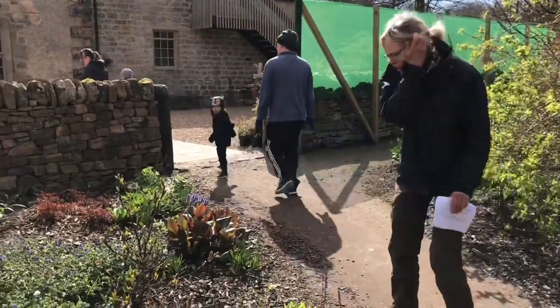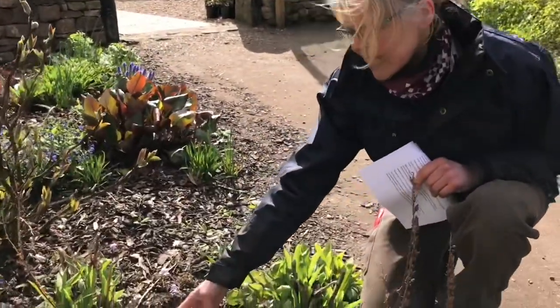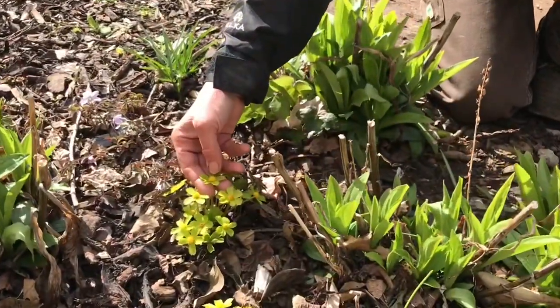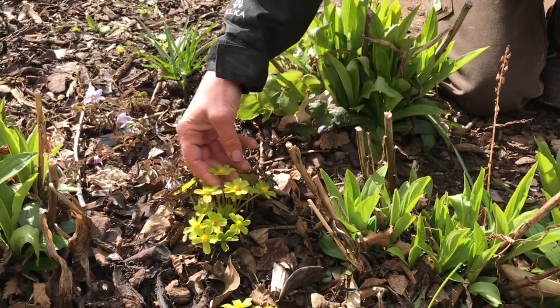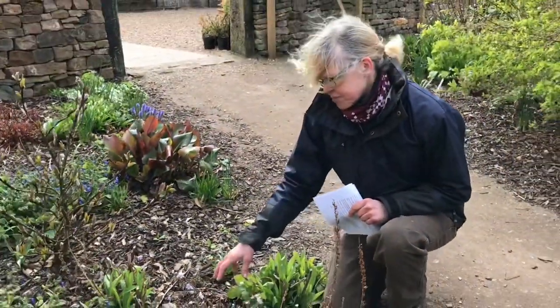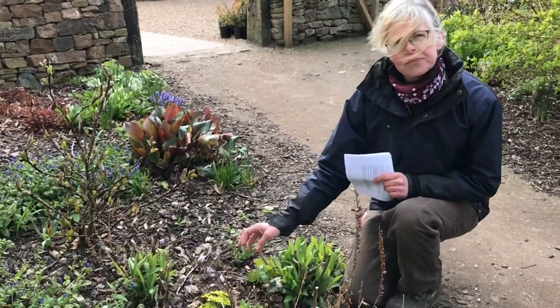And another little gem that we have here is this Pachyphragma, or Pachyphragma macrophyllum. These are actually the flowers here. You've got the little tiny yellow flowers in the middle, and then the sort of ruff of bracts around the outside, and then the leaves are tucked underneath. It's a plant that's in the carrot family, and it's extremely ephemeral in that it just does this, and then later in the year you won't see it at all.